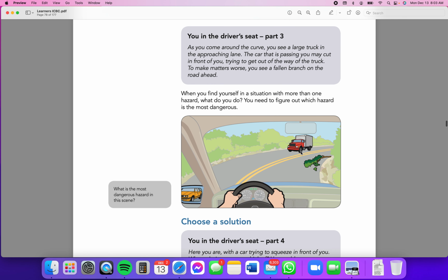You in the driver's seat, part three. As you come around the curve, you see a large truck in the approaching lane. The car that is passing you may cut in front of you, trying to get out of the way of the truck. To make matters worse, you see a fallen branch on the road ahead. When you find yourself in a situation with more than one hazard, what do you do? You need to figure out which hazard is the most dangerous.